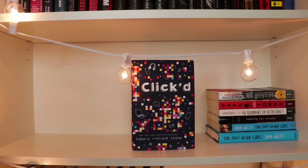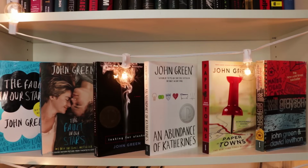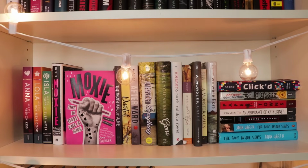Clicked by Tamara Ireland Stone. And then I have my John Green collection. I have two copies of The Fault in Our Stars. This one is the movie edition. I have Looking for Alaska, An Abundance of Katherines, Paper Towns, and Will Grayson, Will Grayson, which is co-written by David Levithan. So that's it for the first strictly contemporary shelf I have.